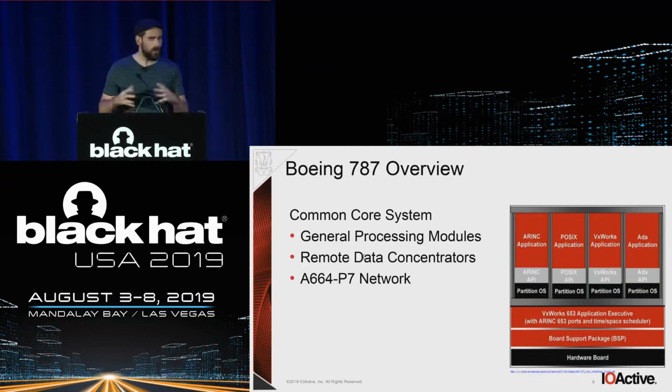So basically, in the common core system, which is the approach Boeing used for the integrated modular architecture, we have the general processing modules. All these modules have the same operating system, but they are running different applications. We have remote data concentrators, and we have the avionics network we were talking about, which is based on Ethernet, but it has been modified to support avionics operations.